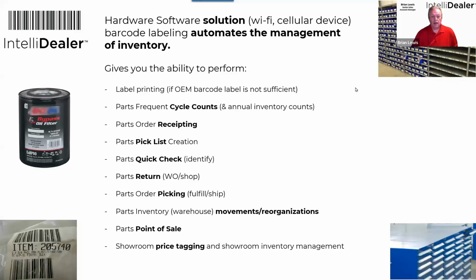As a whole, really, what does the parts barcoding system do for you? So as a whole, it allows you to print labels. It allows you to do cycle counts and or annual inventory counts. So you obviously need to count your inventory to make sure it's accurate. It enables you to do that. It allows parts order receipting. It allows you to do pick list creation.